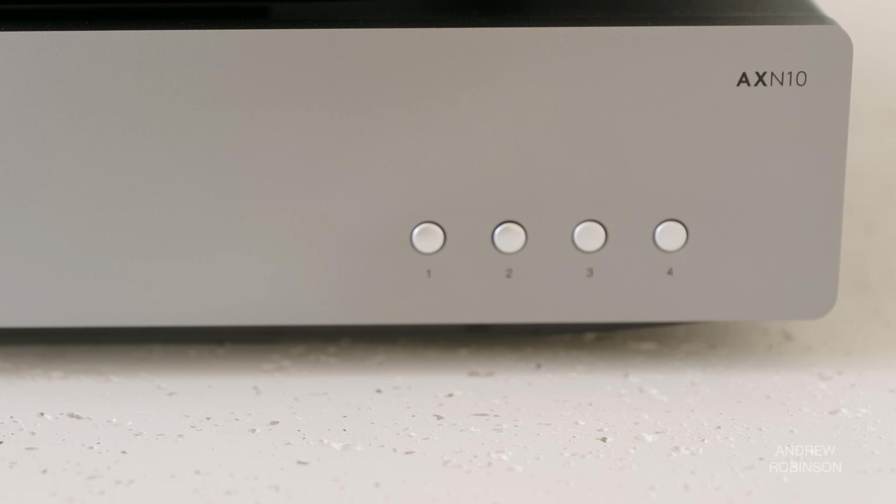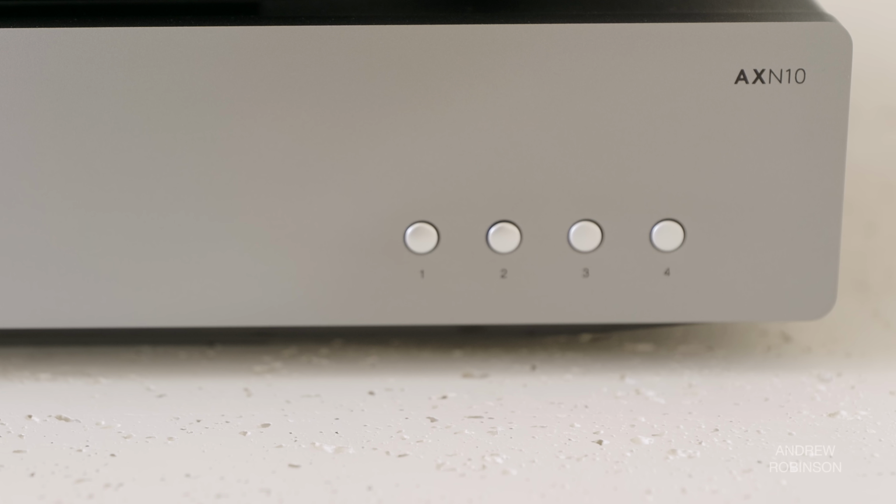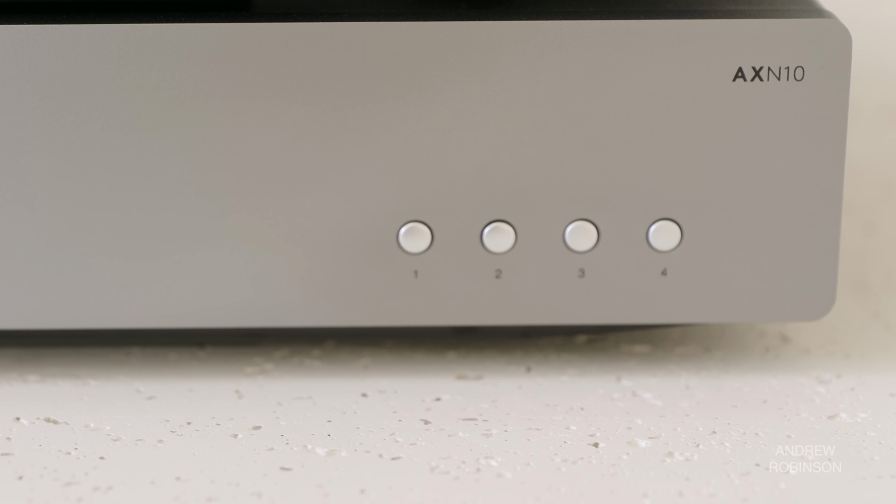Still, the AXN and MXN are simple and effective ways to bring modern music convenience to your more analog and vintage hi-fi gear. The hotkeys now make accessing your favorite stations and streaming services a button push away. Very similar to what we just saw in Naim and Bang & Olufsen products, only you're spending hundreds, not thousands, for the pleasure.